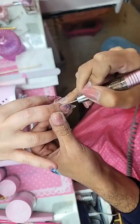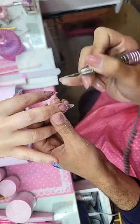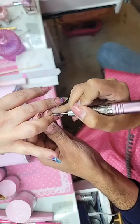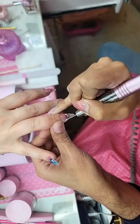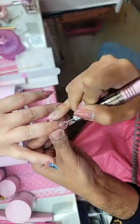What speed do you use that bit at? Right now we are at 25,000 RPM, lovely. And we are very gently blending in the cuticle for the fantasy. So that way these nails look super sculpted, because Kendra's actual natural nail is on the flatter side, but she likes her nail like her bum. She likes it nice and curvy.